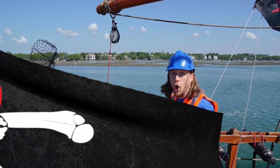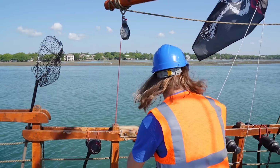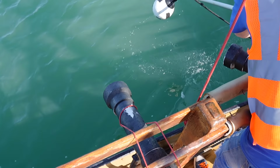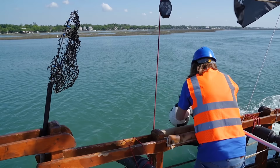Friends, you see it? It's a buoy, and it's got an X on it. Maybe that's our sunken treasure. Let's see, we've got a hook here. Let's see if we can hook onto it. Wow, there it is. Pretty heavy. So something's gotta be attached to it.